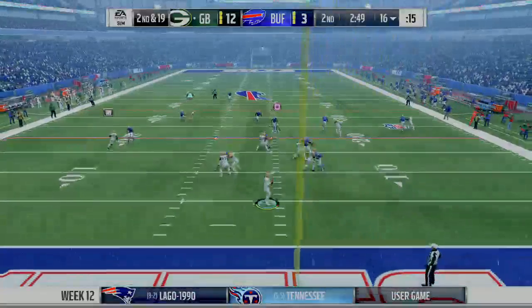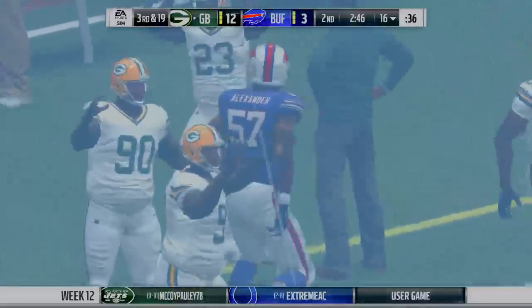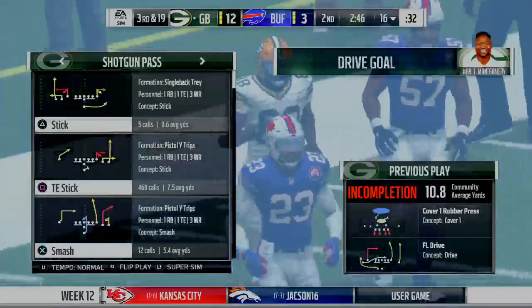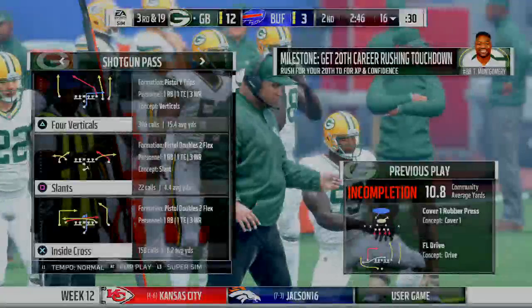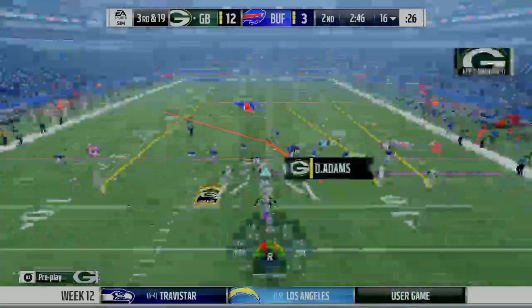On second down, here's Rodgers. Everything about that play tells you about today's NFL offenses and what they're asking out of running backs. You can't just be a guy who can run the football. You have to be able to catch it as well, and he didn't get that done on that play.